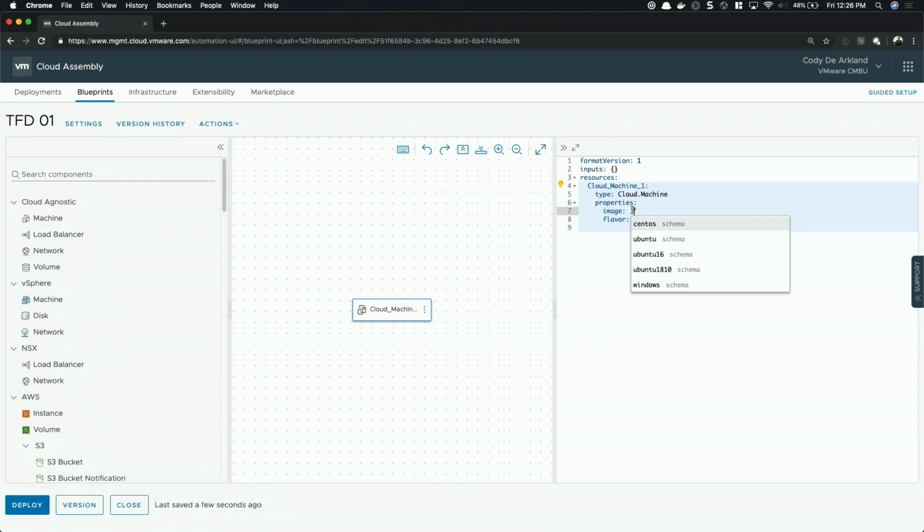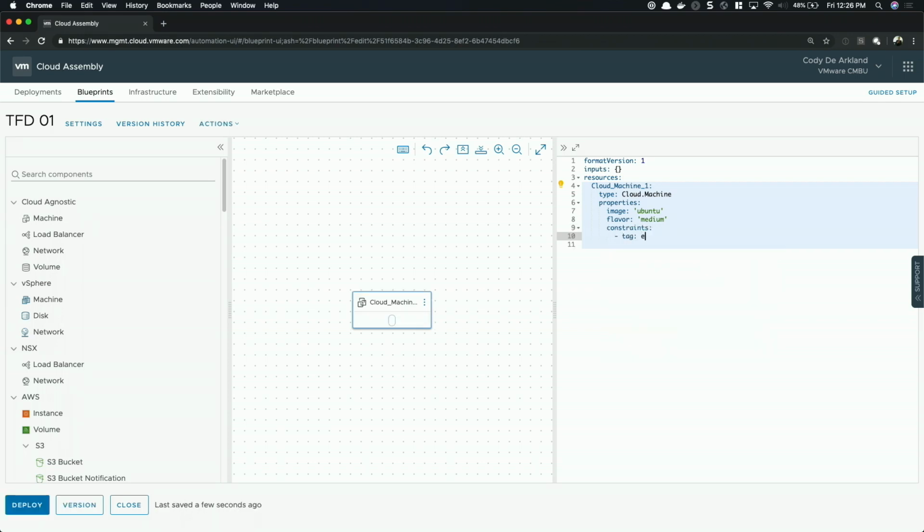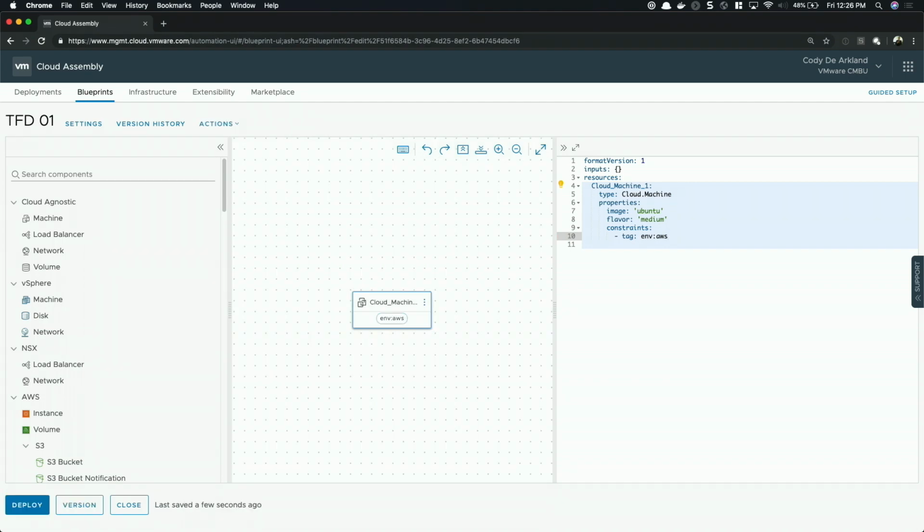So you can see as I'm updating this code, I'm getting prompted. So I picked Ubuntu for my image and I'm going to go ahead and do a medium deployment. When I hit enter, I get a set of autocompletes that are available. I'm going to go down to my constraints and I'm going to choose env AWS. Now it's a freeform tag. I wrote it that way. You might write pants and shirts as your tag. That's your choice. I do env against the cloud because it demos well, just to be clear.